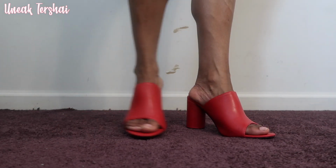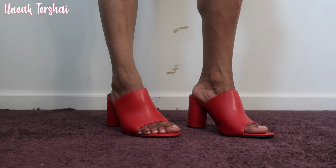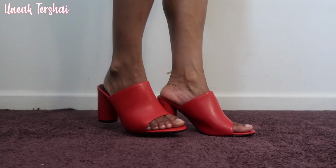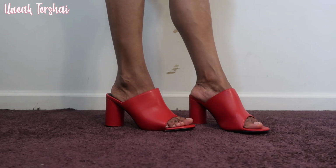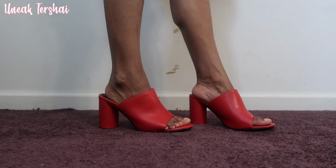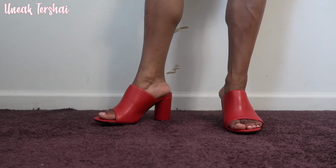But I'm going to be taking a look on Pinterest and seeing how I can style these. I'm sure that there's tons of outfit ideas out there with these on. I don't know where I would wear these to, honestly. So once outside opens back up, I'm sure that I will find somewhere to wear these to. This red, dog. Ah!